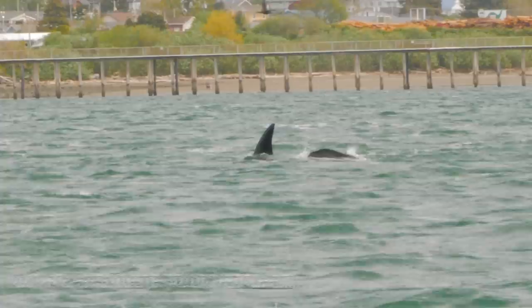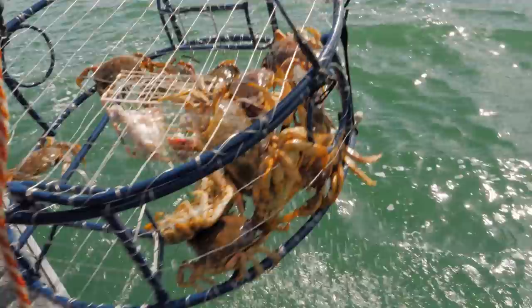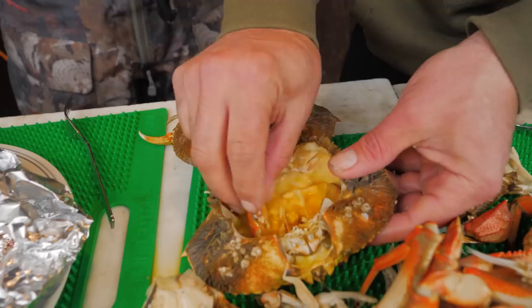200. You don't get to see this in Tillamook Bay very often. This is awesome, you guys. Oh, it's plugged. Cool. There we go. Oh, we got at least one keeper. Dump it right into their butter right here. That's the crab butter. Oh, boy. You got your natural butter.